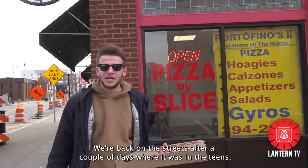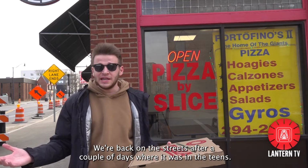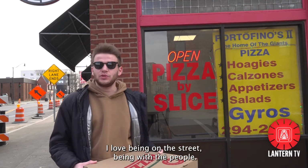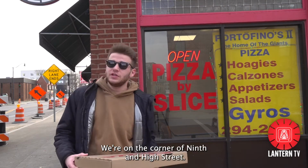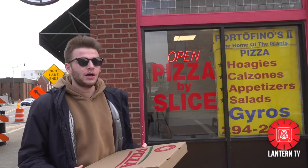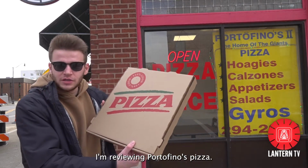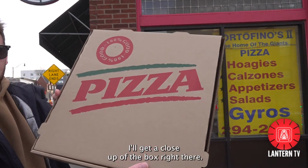We're back on the streets after a couple of days where it was in the teens. We are back outside. I love being on the street, being with the people. We're on the corner of 9th and High Street, and 9th Avenue. I'm reviewing Portofino's pizza. I'll get a close-up of the box right there.